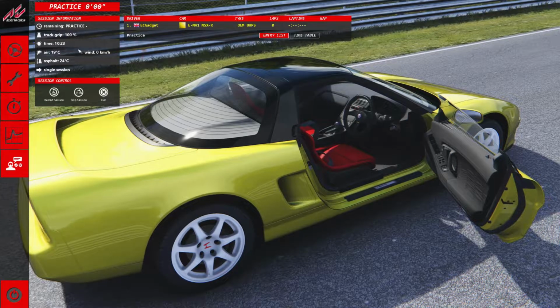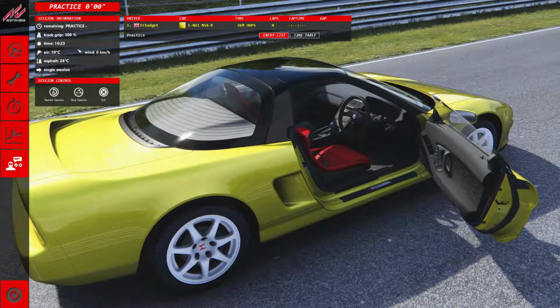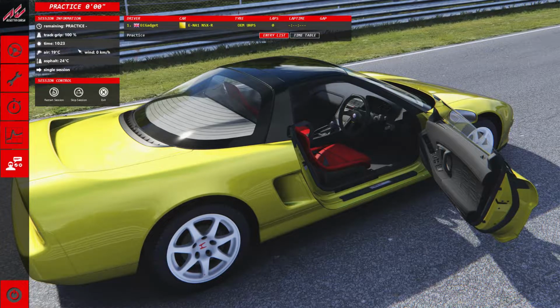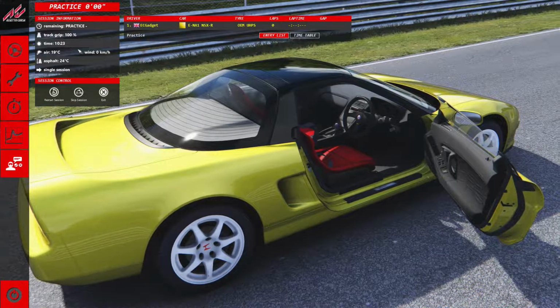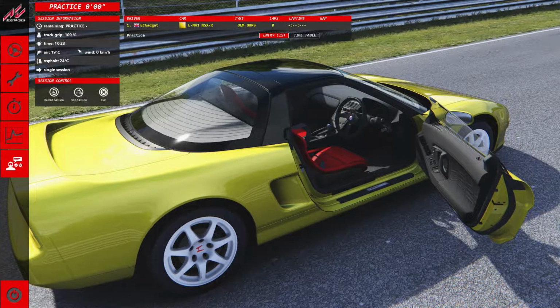Power in this is supplied by a 3-litre V6 engine, mid-engined, longitudinally mounted, and all of that goes to the rear wheels through a 5-speed manual transmission box. So this is going to be a very good car to drive, I think. It's mid-engined, it's rear-wheel drive, doesn't have massive amounts of power.